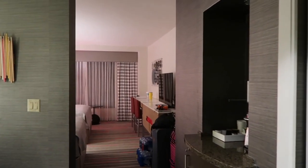Well, after about 7 hours on the road, because we did stop at Buc-ee's, we are here at the Hard Rock Hotel at Universal Studios in Orlando. Let's take a tour of our room. So this is the view when you first walk into your room.